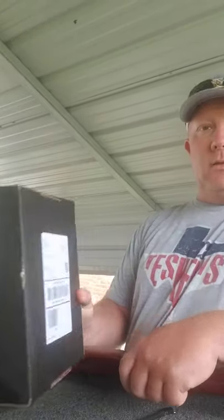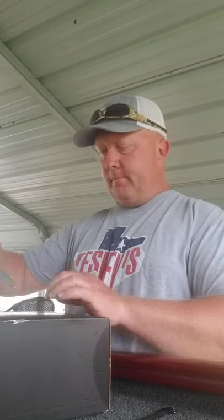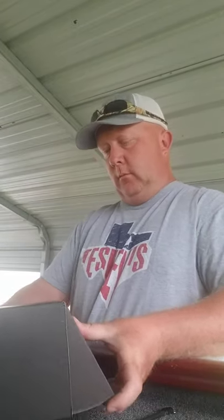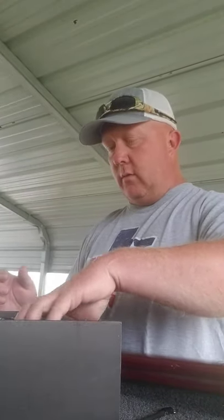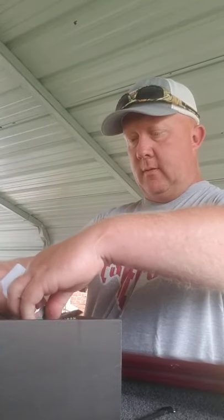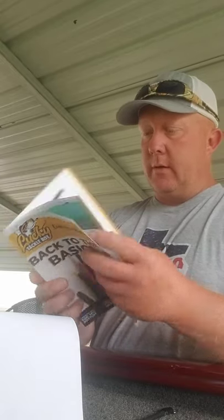First off, this is the one from Lucky Tackle Box. I'm going to open it up, see what we got. This is actually the tournament series package, so in case any of y'all were wondering, there's different packages you can get. So I chose the tournament series package. First off, it's pretty neat packaging. Comes with a welcome card telling you, thanks for being a member. A little back to the basics, talking about some different types of worms and some literature for that.